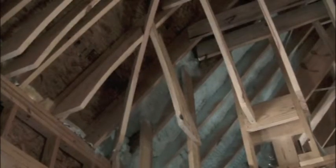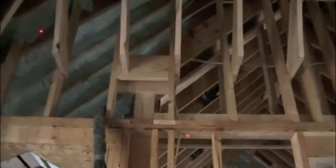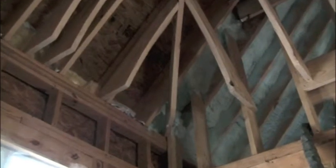Okay, Dean, tell us where we are and what we're looking at right now. Okay, we got Mike, one of our top spray technicians, up in the roof rafters here. He's spraying the roof deck. As you can see over here, in the soffit areas where you see some daylight coming in, we've stuffed these areas with fiberglass insulation. That's to prevent the overspray of the closed cell foam getting out of the house pocket and out to the exterior of the home. We don't want to get any overspray on the outside finishes.